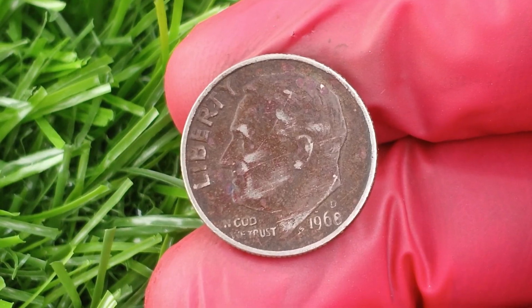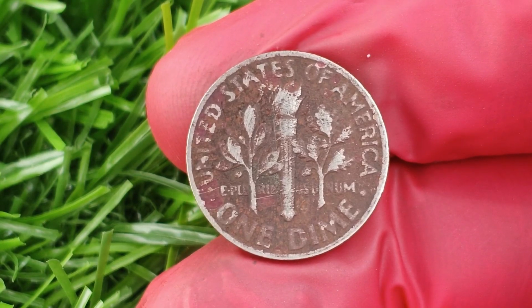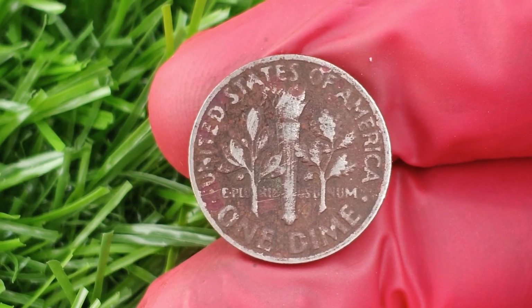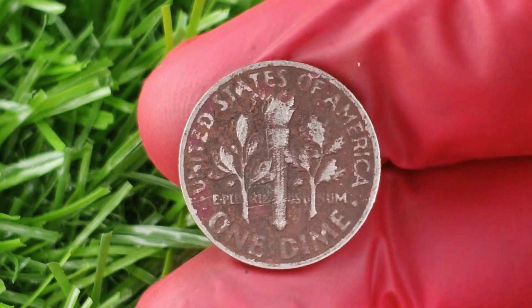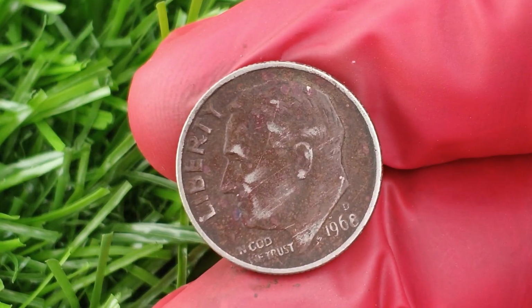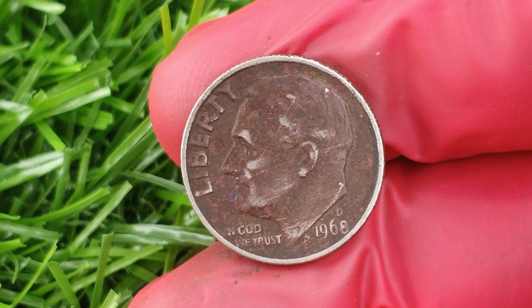According to the description, this coin is in circulated condition. Circulated coins have been used in everyday commerce, so some wear is expected. However, collectors know that even circulated coins can become valuable if they possess a rare mint error, an unusual die variety, or another significant characteristic. Now comes the exciting question.